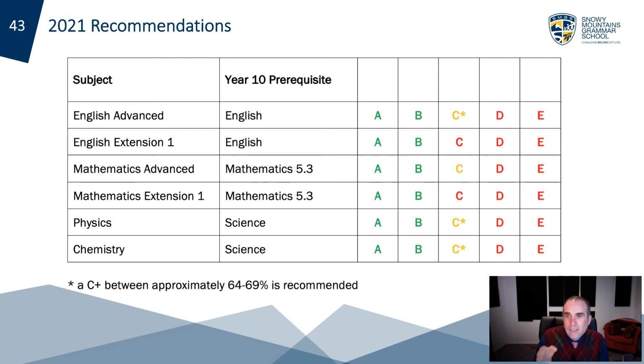It's a bit different. But effectively, if you've got an A or a B, or you're in a high C, so 64 to 69%, you'll probably be able to do English Advanced. If you're in the low Cs or you're in D or E, you need to do English Standard, okay, because there's a little bit less complexity in that course. English Extension 1, you need to do English Advanced. It's a co-requisite course, and you need to definitely have an A or B in English Advanced in Year 10 to be able to do English Extension 1.